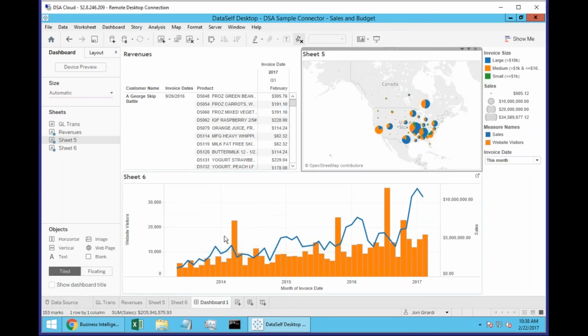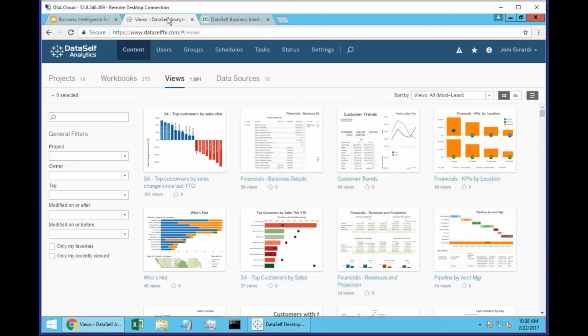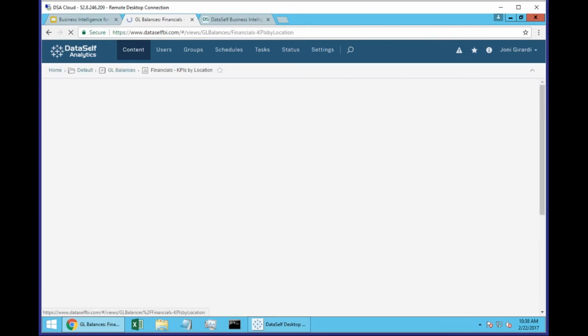And then you publish to a web portal. You go to a web portal, where you can retrieve your reports. You can use, again, web browsers and mobile devices, and you have a lot of drill down capabilities. For instance, you can open a report.